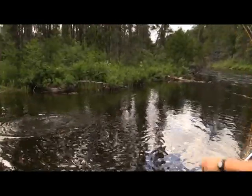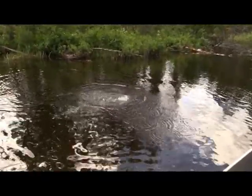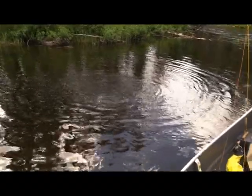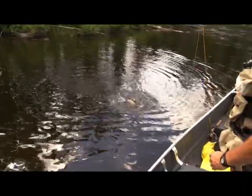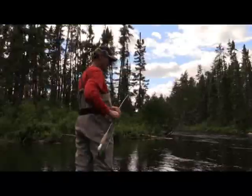Oh, whoa. Look at this. This is huge. This is bigger than that other trout, if that's possible. This thing is a monster. You can just hear the chunking on that one. Oh, look at the size of that critter.